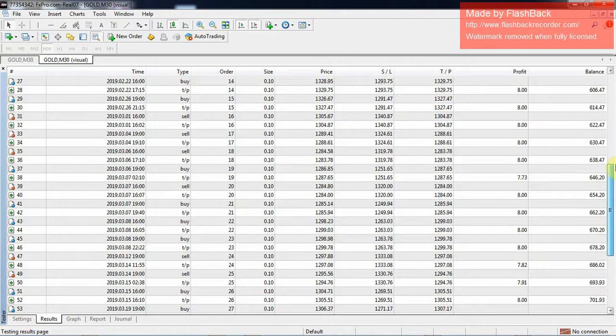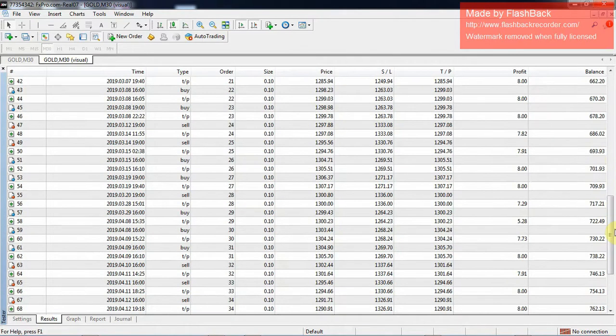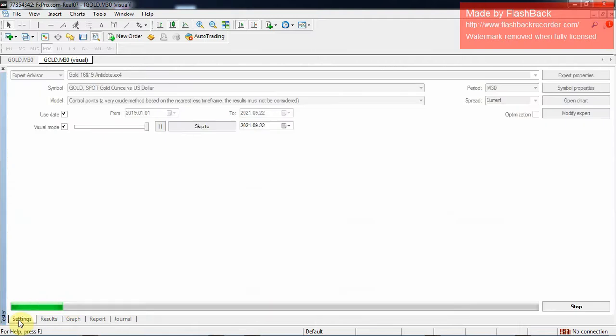Okay, the back test is running. As you can see, we are up 762, fixed lot size of 0.1. So I'm using FX Pro, but I did the backtest on other brokers, on Courts Forex. I've got clients from the US, they're using Courts Forex broker, and the backtest was okay. The backtest wasn't different from FX Pro.